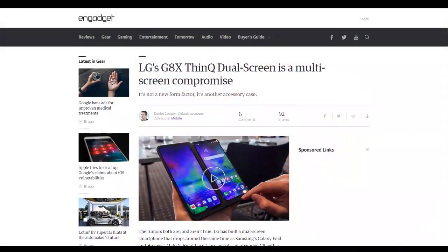LG announced the G8X ThinQ that comes with a case containing a secondary display similar to the V50. However, the G8X display case connects by USB-C, not wirelessly. That's the distinction. Both displays are 6.4-inch OLED FHD+, with an aspect ratio of 19.5 by 9. The case also has a 2.1-inch monochrome OLED display for time and notifications, although there is no price or release date as of yet.